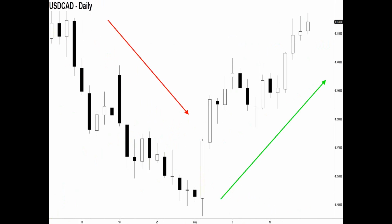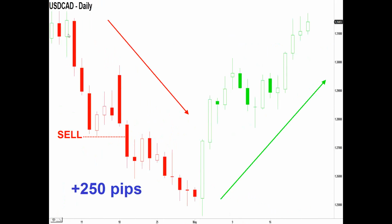Let me show you what I mean here in this Canadian dollar setup. We were originally going down and then we changed and went back up. So how could we have taken advantage of that? Well, we add the Pat Dee, and as we're going lower, we look for that sell setup. There's a pivot low, and then we went down 250 pips to the downside. Once we had consecutive green bars, well, then we change our course of thinking and we look for a buy setup, and then it was 250 pips to the upside. So trading is simple when you're in sync with the trend and you're using techniques that have consistency. 2 steps forward, 1 step back.